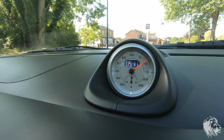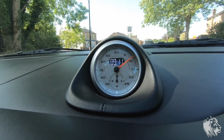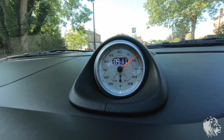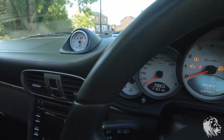On the drive back, before I filmed, I actually managed to get the stopwatch to stop on 9 seconds and 11, which is a bit nerdy, but they're the kind of things that I do to entertain me sometimes.